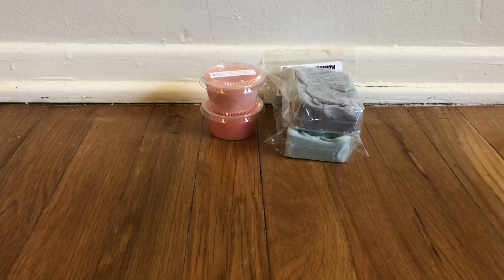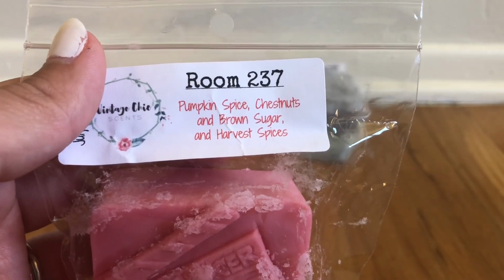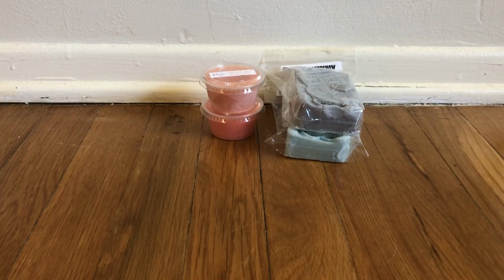Okay, this is the last film bar that I have. This is Room 237. So pumpkin spice, chestnuts and brown sugar, and harvest spices. Now this whole theme of the pre-order was Stephen King, and I love Stephen King. He's my favorite author. I love his books. I like some of the movies. But I knew that I was gonna go hard on this pre-order because a lot of them I wanted even just for the name. So there's a lot to show, but I was really excited about the theme.